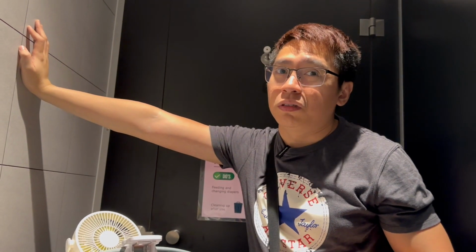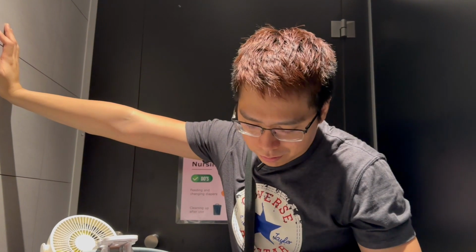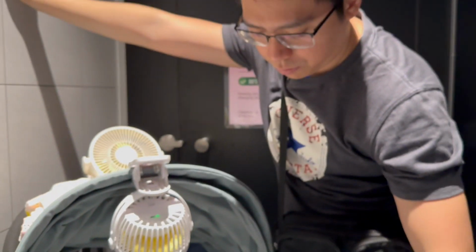We are inside this National Library. Nursing room, level 2. Actually, every level there's a nursing room, right? I think so. So every level you can check at the directory which level there's a nursing room. The bigger one doesn't want to drink milk halfway. She's very sleepy. See? 1, 2, 3. Finish.